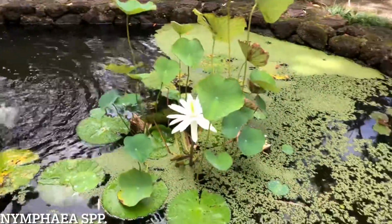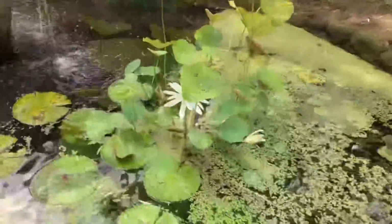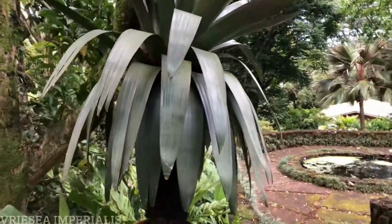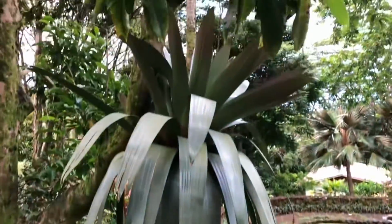This is Nymphaea, or maybe Lotus or Orodata. The white contrasting its yellow makes it stand out. This is Bri... I genuinely don't know. Maybe an imperialis? It's ginormous in that little pot.